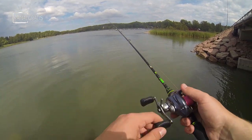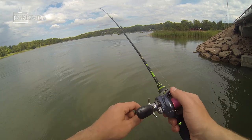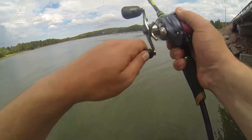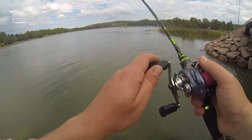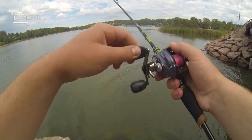So much fun fishing for perch in the summer, because usually, at least in the archipelago in Scandinavia where I'm fishing, it's actually pretty easy. You'll get a few fish pretty quickly. So I would say this is a really good way of introducing your kids to fishing. Try it.